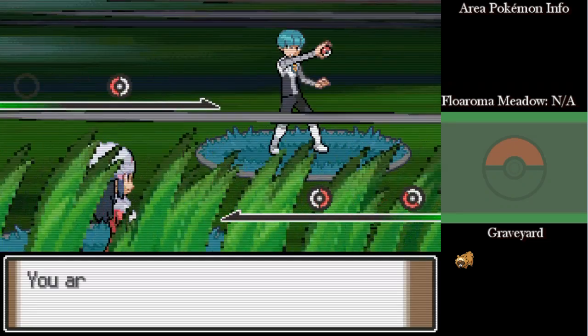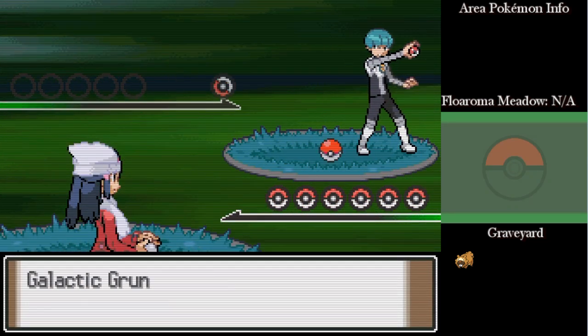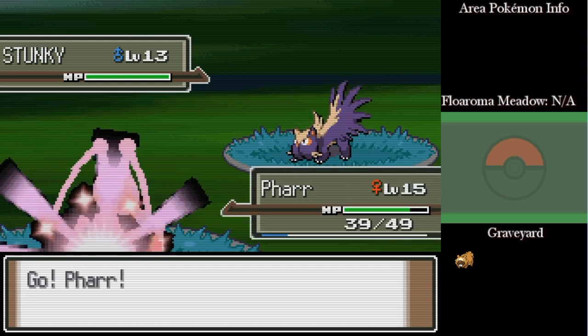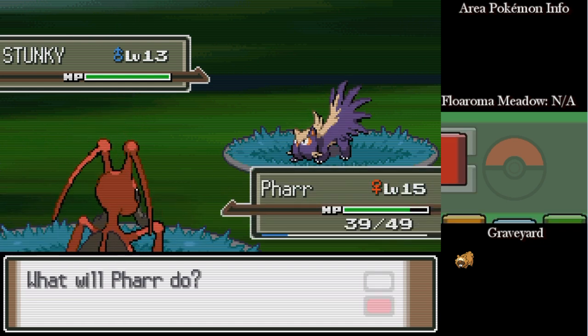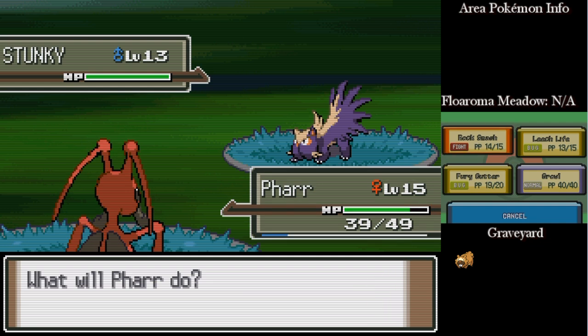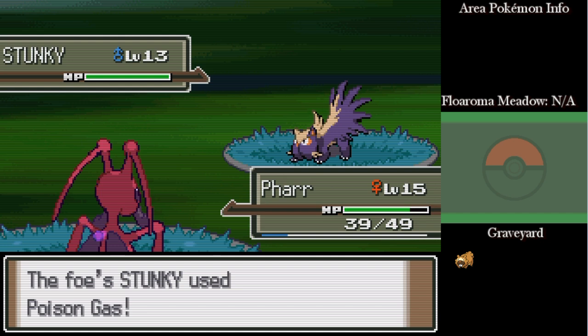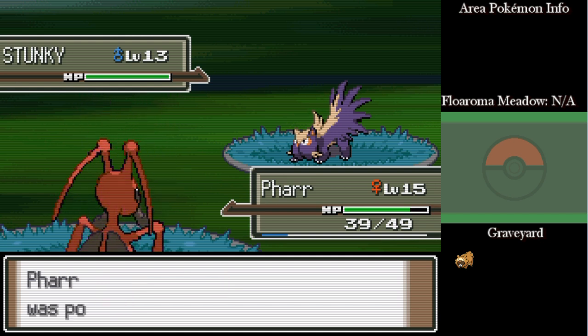Oh, dear. So, we're challenged by the Galactic Grunt, who sends out Stunky. That looks like a cat with a butt for a face. And it spews out poison gas. Poison? No!